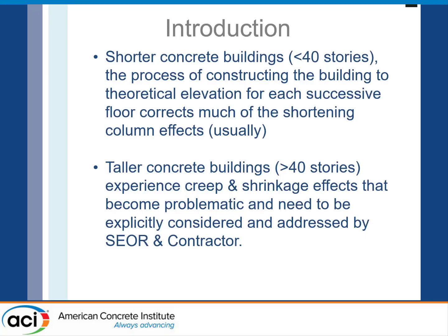Taller buildings are a different animal. Again, in general experience, in buildings taller than 40 stories, creep and shrinkage effects are real and problematic and need to be explicitly considered and addressed by the engineer of record and the contractor. And we'll talk about that.